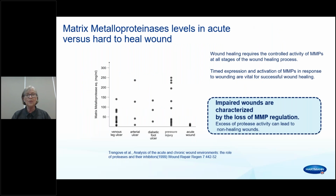Back in 1999, Trengove et al. identified the difference between the level of MMPs in an acute wound compared to that of a hard to heal wound. And you can see here on the right-hand side of the slide, in the acute wound, the level of MMPs is very low compared to venous leg ulcers, arterial ulcers, diabetic foot ulcers and pressure injuries. To me, this highlights the key role the MMPs have in delaying wound healing, as it clearly shows this differentiation between acute wounds and hard to heal wounds.